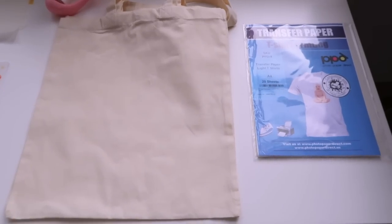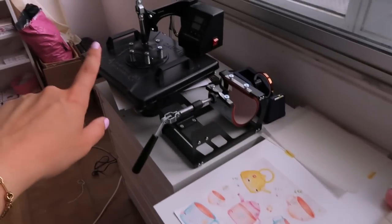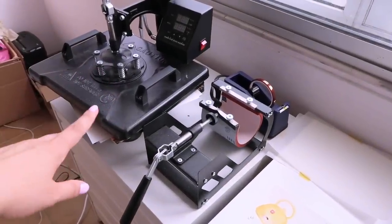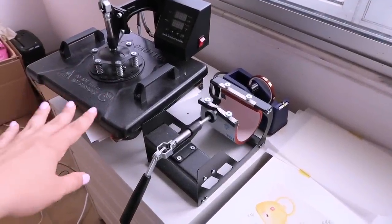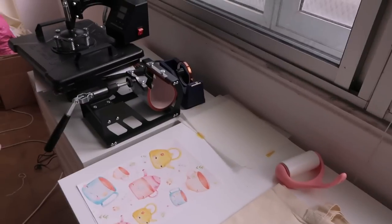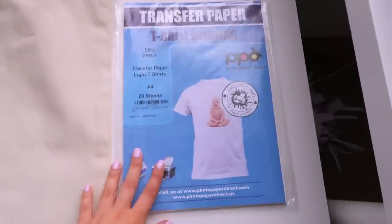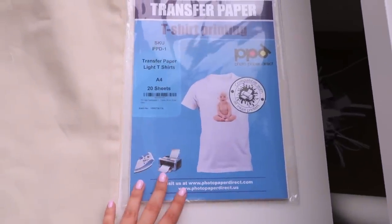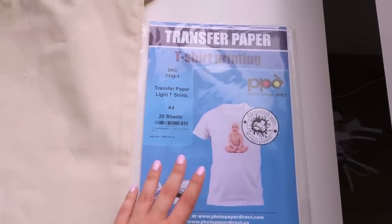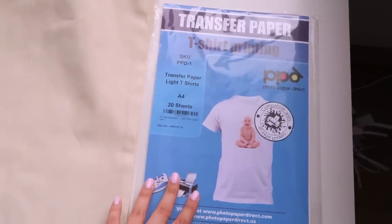So for materials, you don't really use much. I use this press to press the tote bag, but before getting this press, I already made tote bags and I used a normal iron that you probably have at home. If you don't have a press, don't worry, because there's normally a sheet inside your paper with the instructions to use them on a press or on an iron, but I'm going to talk about the press settings that I use.